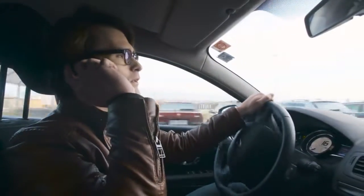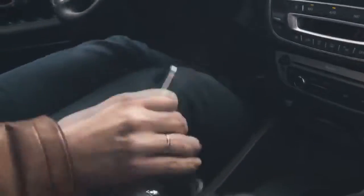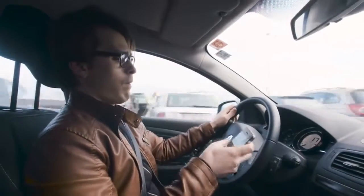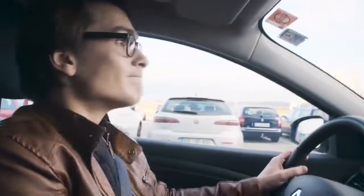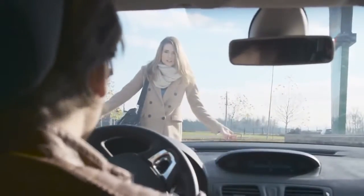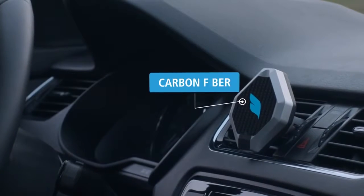You see, I love driving, but I also love my phone. And when the two come together, I find that I'm constantly distracted and I can't keep my eyes on the road. I've never had an accident, but I have come really close. This inspired us to create Bluejay, the world's first smart mount.